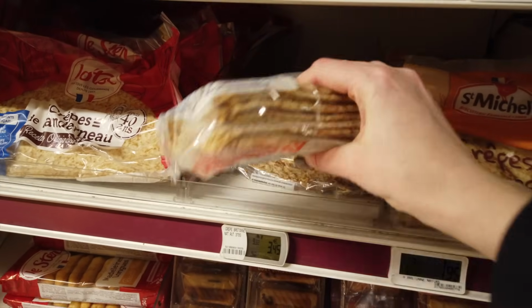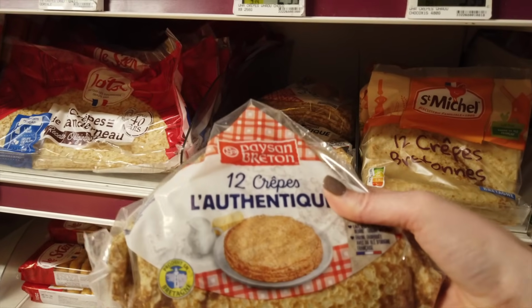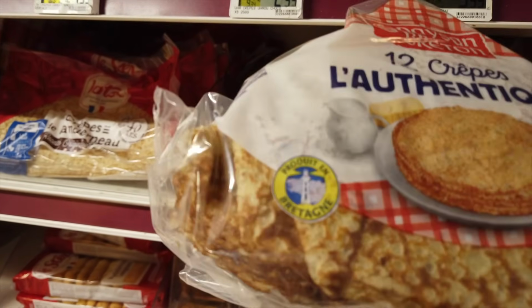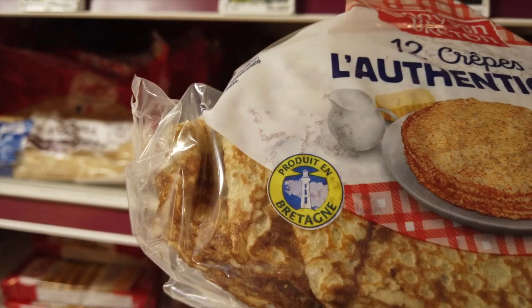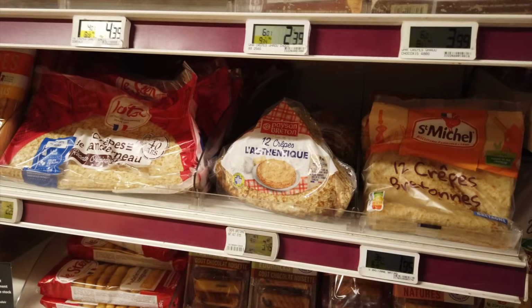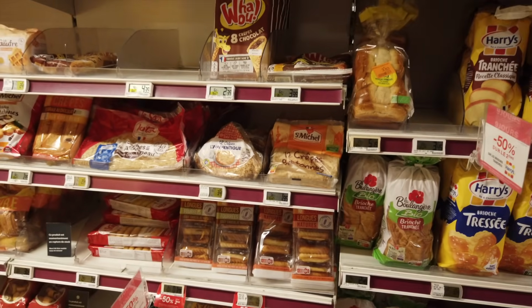And let's see, this is a pack of 12. And these are what, €3.45. Authentic crepes from Brittany, as denoted by that little seal there in the bottom left in yellow with the blue, product of Brittany. So yeah, if you're into sweets and want a little something for dessert, this is definitely the aisle you want to stop into.